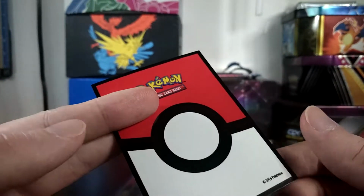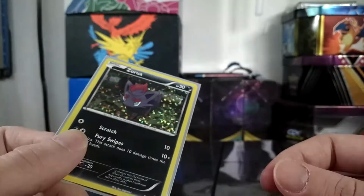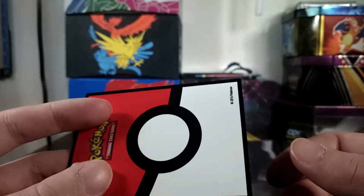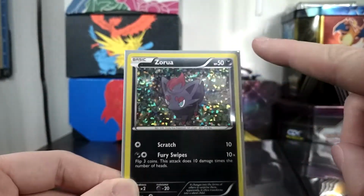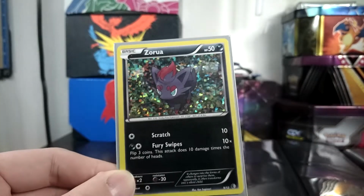I also didn't point this out, but because I'm basically taking them out of my binder, I sleeve them in Ultra Pro Deck sleeves. I guess, I don't know, I kind of like the gray border you can see on it. I guess it looks cool to me.